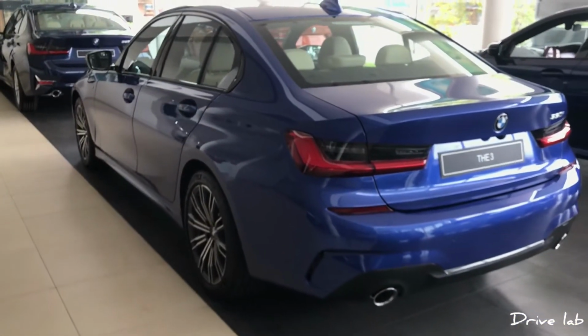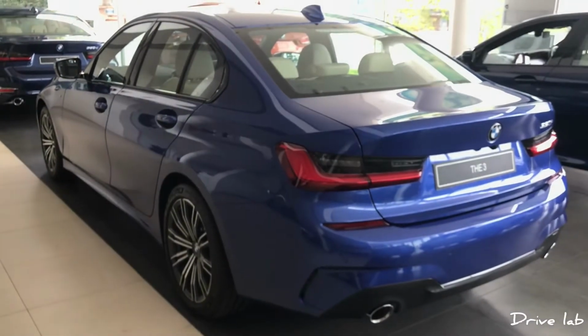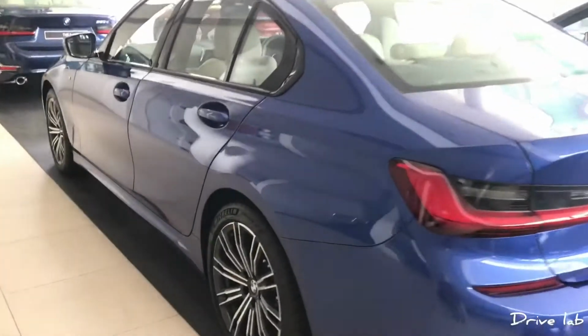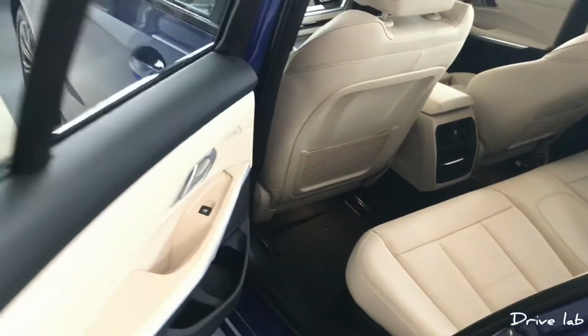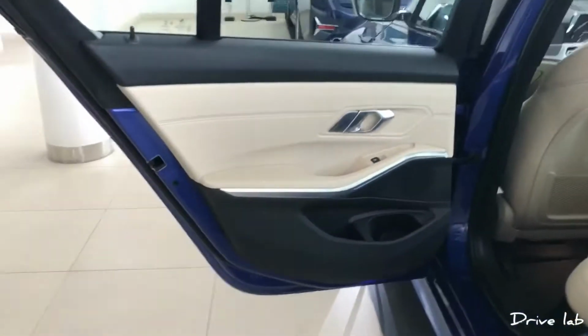This car is definitely a looker from every angle, and this blue is really beautiful. You get a black touch here on the window line as well. It looks very nice, adds character to the car. Let's open the door. Quite a heavy door, gives a reassuring feel.